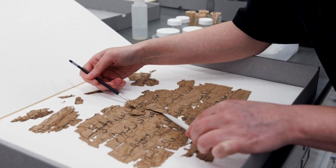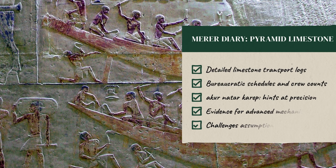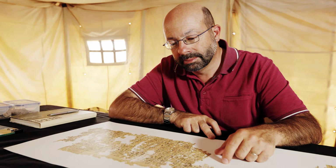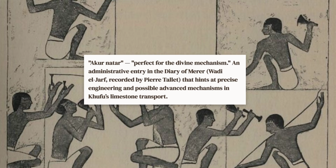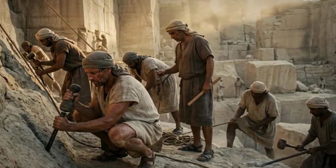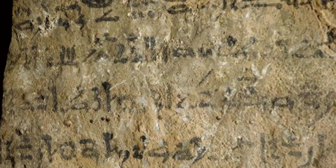Tallet's team translated it carefully. The standard reading describes boats, crews, and delivery schedules. But what the standard translations leave out is this. Several entries use a phrase that Tallet himself noted but did not explain. Akur natar, which translates as perfect for the divine mechanism, or exact for the god's device. The word akur means precise to specification. The word natar means divine or god.